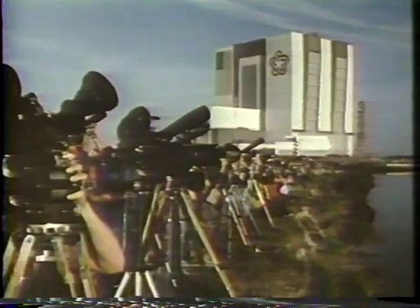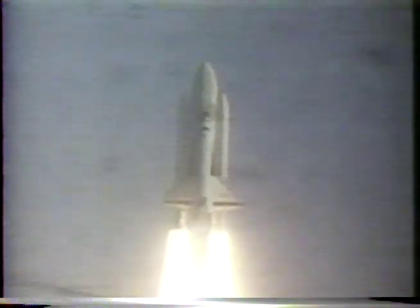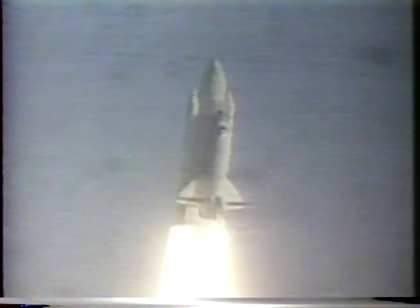There it goes. They lit up the wings already. Do it! Yeah! Damn! Holy Lord. Do it! Now it's going to roll.